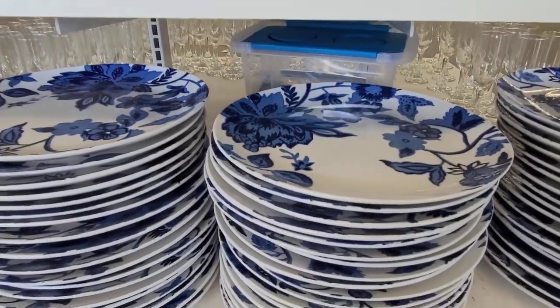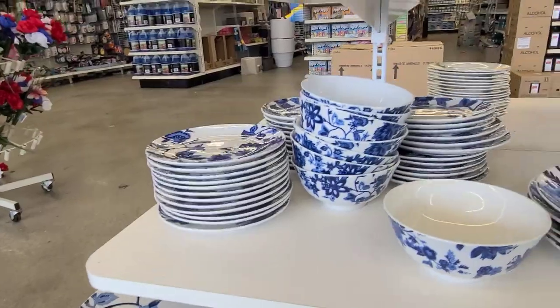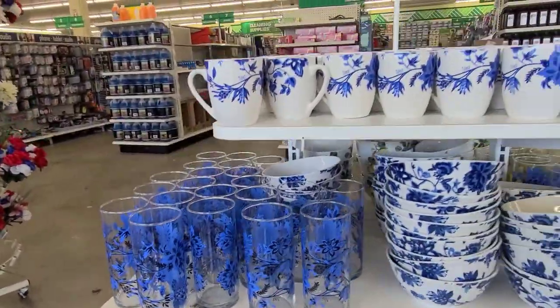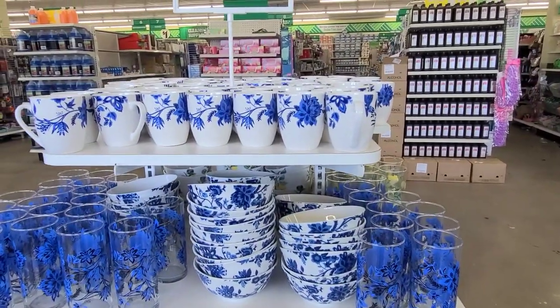really gorgeous, and I love them. But guys, I got no room for these things in my home. But they are at the Dollar Tree if you need them.